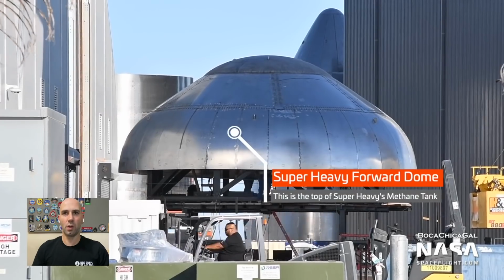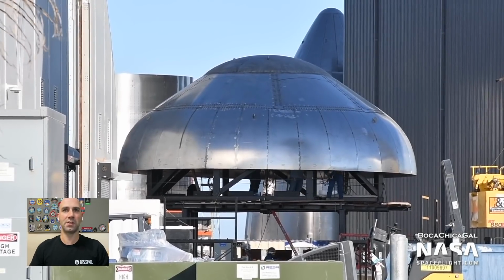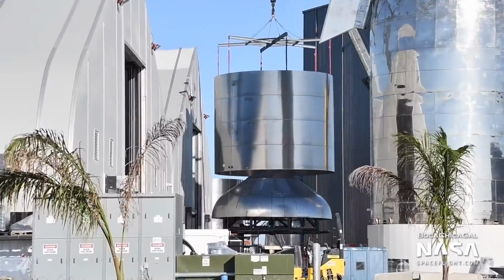We don't yet know what the naming convention will be for Super Heavy, whether it will adhere to or in some way differentiate from the serial number scheme that Starship uses. My personal vote is for SH and then whatever number it is.